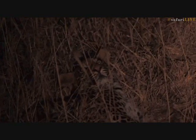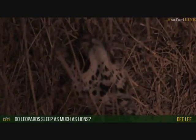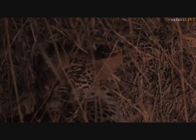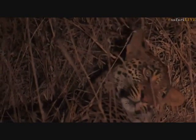Tilly, you're wondering if leopards sleep as much as lions. I would say that they don't sleep as much in one go as lions do, but some of them have been known to sleep almost just as much as lions. So lions are estimated to sleep around 20 hours in a day, and leopards just slightly less than that.